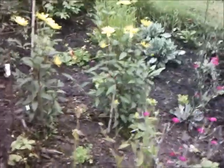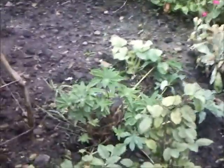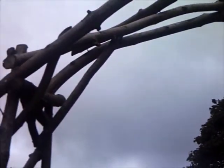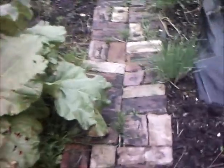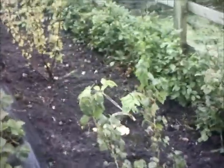Originally when we moved in here, this lower garden was literally all laurel as far as the eye could see. We replaced the laurel with hornbeam, and we've got a lovely arch here that was built for us. This is the rhubarb that we took from Drovers as well, which has been split, multiplied and grown on. This is a brick path, again recycled from a wall that we took down in the kitchen. And here you can see the fruit bed and the hornbeam hedge, which is now really only 18 months old.